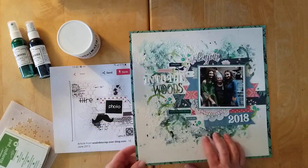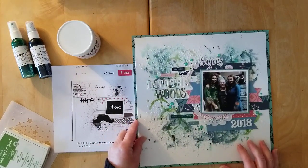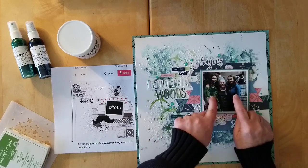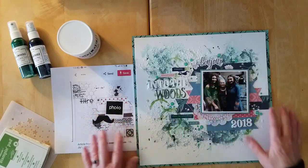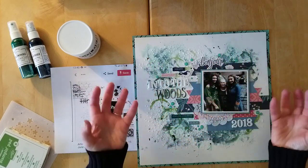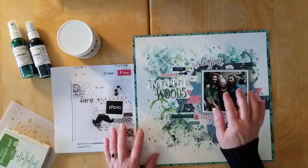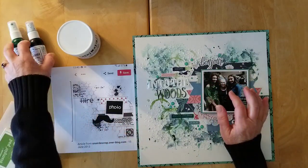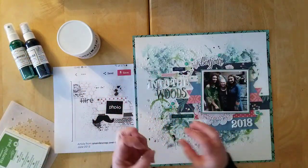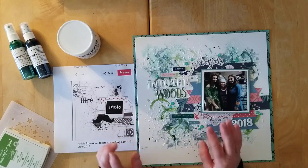This is a Maggie Holmes paper, which of course I gutted in the back so that I still have the rest of it to use. You see in here, I really wanted to use the sort of blues and greens. These are my lovely grandnieces. I wanted to use the blues and greens that were in here and bring those out, particularly since this is a photo of us after a school play, and the school play was Into the Woods. So I found the sort of greenish colors would be perfect for that as well.